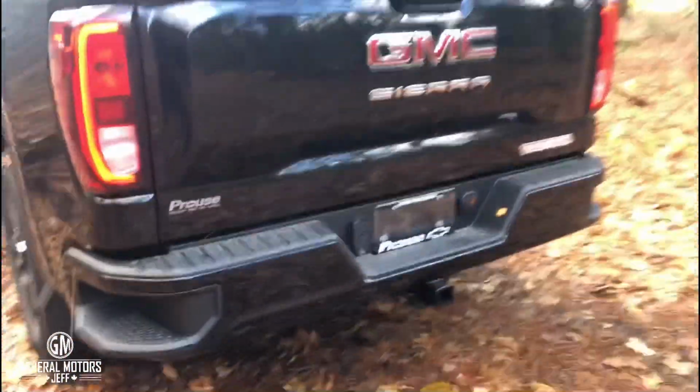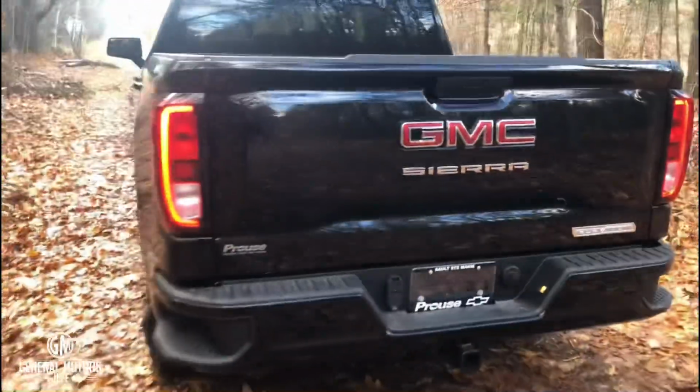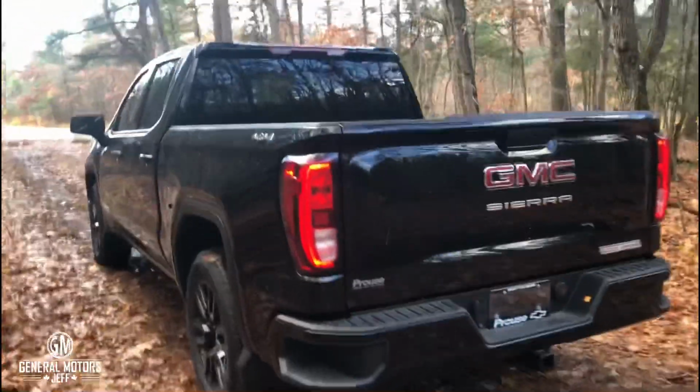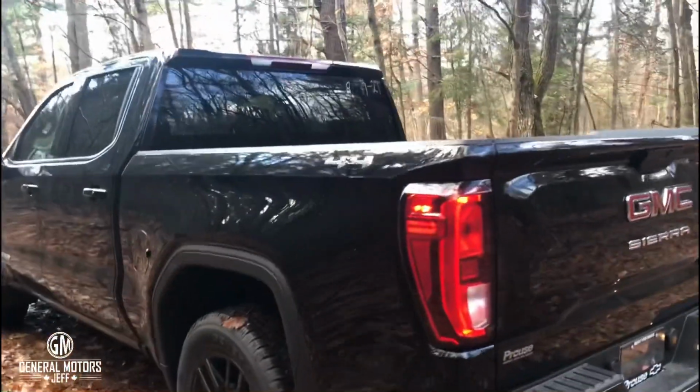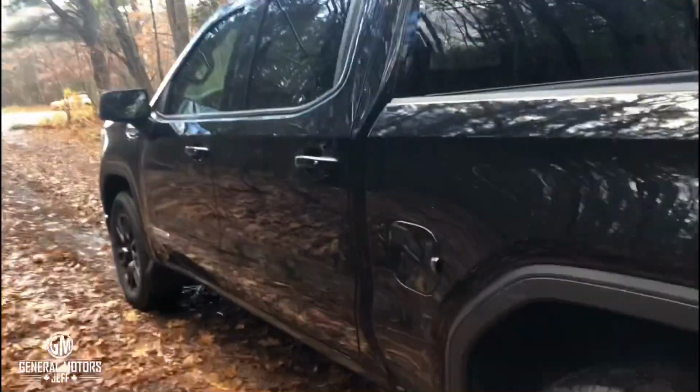Also back here, you can see right there, there's the hitch and there's your lighting, because like every truck we order at Pro Chevrolet here in Sault Ste. Marie, we are going to have the tow package on it, all right? So that's going to allow you to pull around the 9,000 pound mark, and it's going to get you the heavy duty cooler, all the lighting hookup, and so on and so forth. Oh, tow haul mode, sorry, by the way, as well.